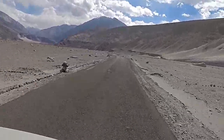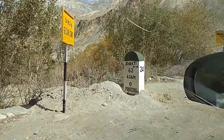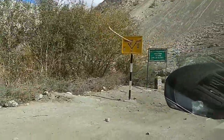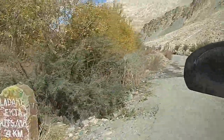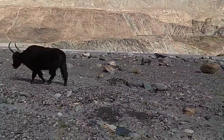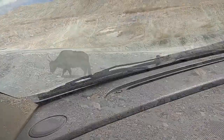That way, you reach the place called Agham. Here there is a bifurcation of road. One goes to Leh, on the right-hand side. The other goes to Pangong on the left-hand side. So we need to follow the left-sided road which leads to Pangong Lake. Agham is just a place, you don't find any house or hut or anything to eat. You need to load yourself with a lot of eatables. And if you are lucky, you could spot these animals.